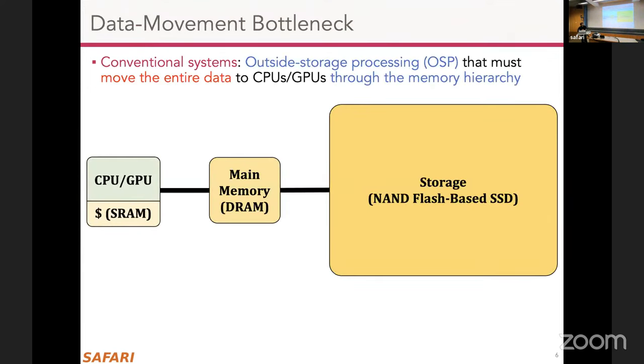So here we start with a conventional system that we all have now, where most of the operands are stored in the storage system because they don't fit into the main memory, and the computation is performed in the host, in the CPU or the GPU. Here we show the memory hierarchy where we have the host computation unit, the main memory, and the storage where the operands reside. To perform the computation, we need to move large amounts of data through the memory hierarchy to the computation unit and then move them back.